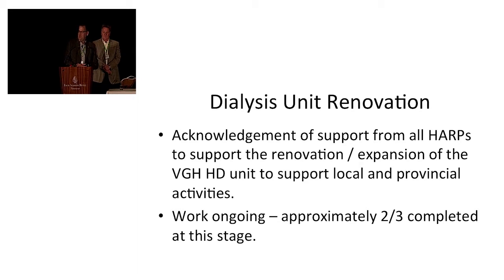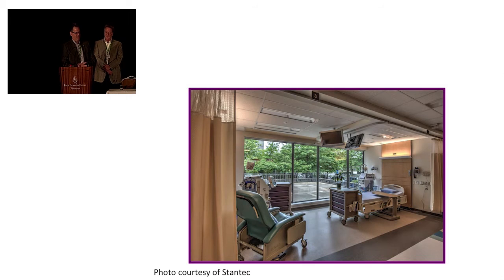And what this program has now allowed us to do is to actually, for the first time ever, build a purpose-built independent area. And I'll share just one picture because it is quite a lovely space that we now have, and the patient feedback is really positive. We actually have a deck. We don't have a barbecue on it yet, unfortunately, but we do have a deck.